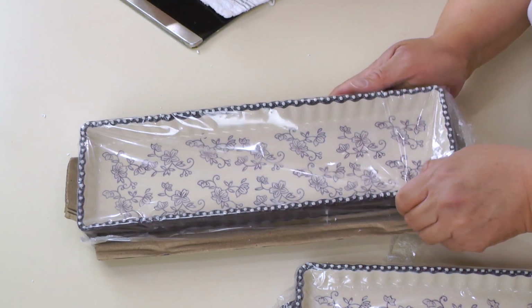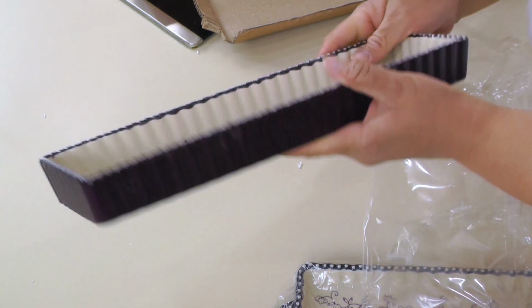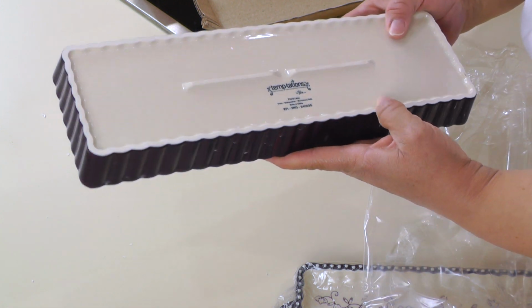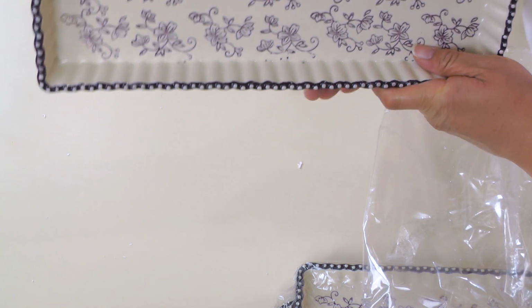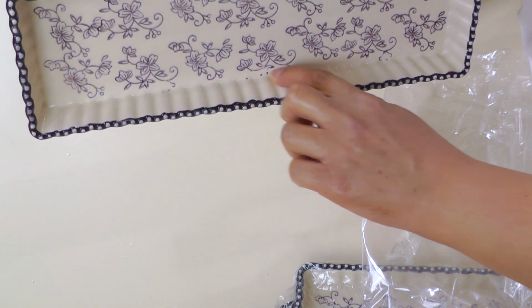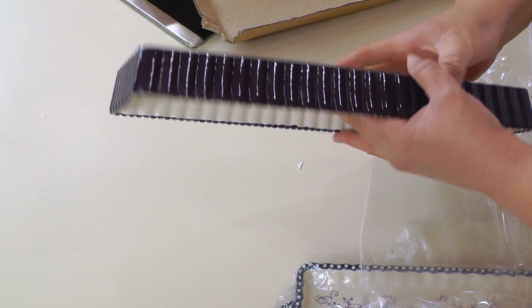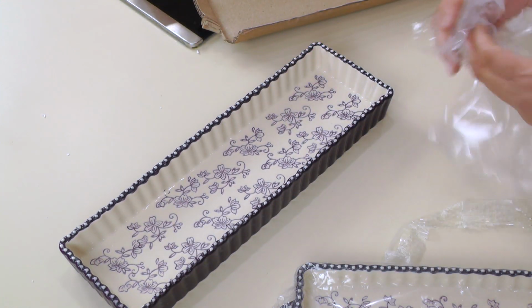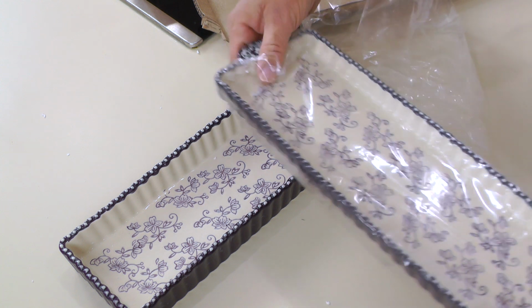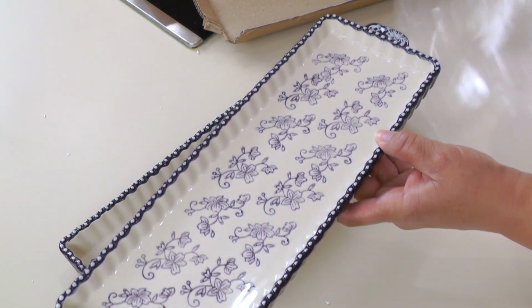And what this is, it's a tart pan, and it is in my eggplant color. Ooh, look at that. This was pretty cheap. The only thing I can see with it right here, there are a couple little splotches of paint. That might be why it was returned. These were really cheap, so I'm fine with that. It also comes with its own lid. This is pretty cool.